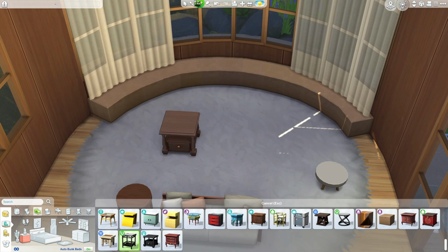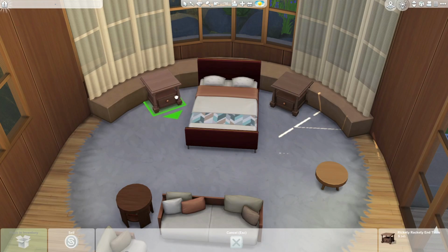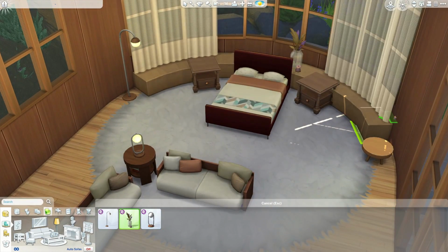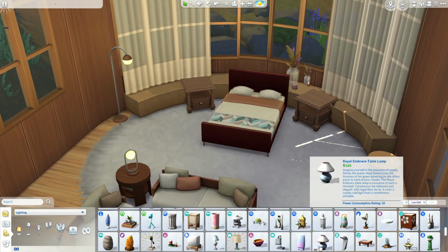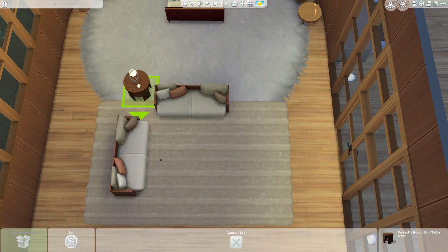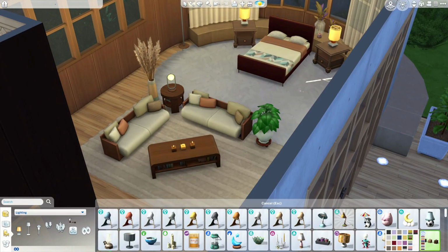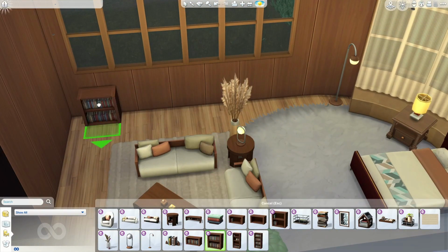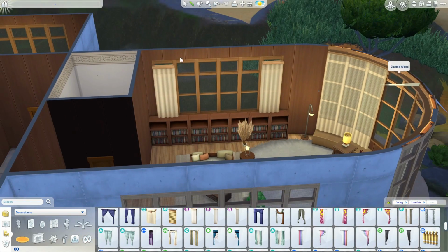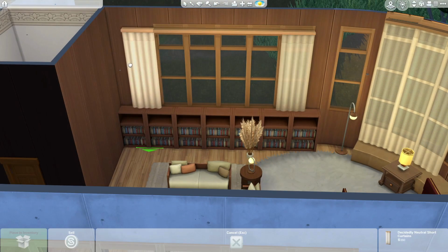So this build does not have a focus on general family gameplay, even though you could use it this way. It's all about hiding in the woods and enjoying a book, and this is kind of the main idea. So I really wanted to have a big cozy master bedroom. So again, there's lots of books, also lots of places to just lay down and read the book. So it's like a combination of a living room and a bedroom. But I feel like a proper master bedroom in a mansion has to be this.